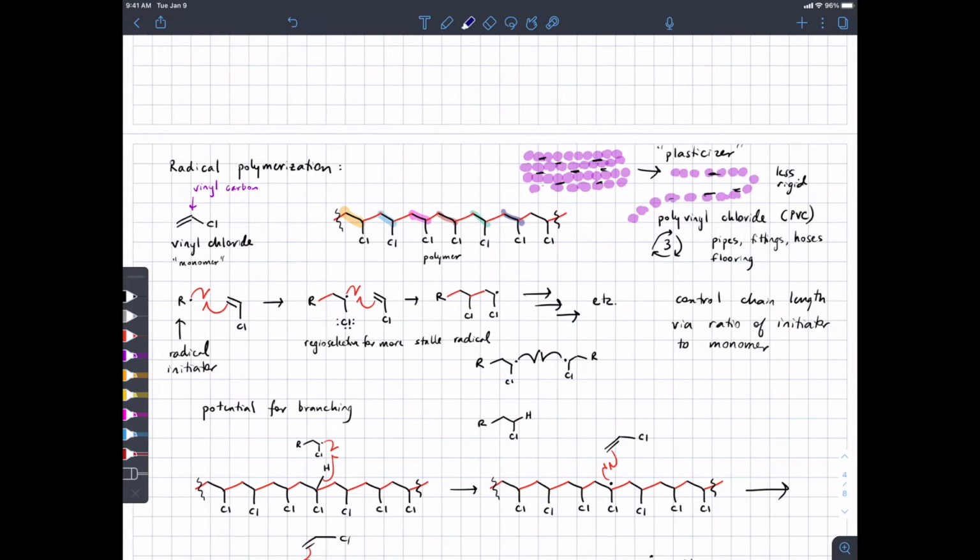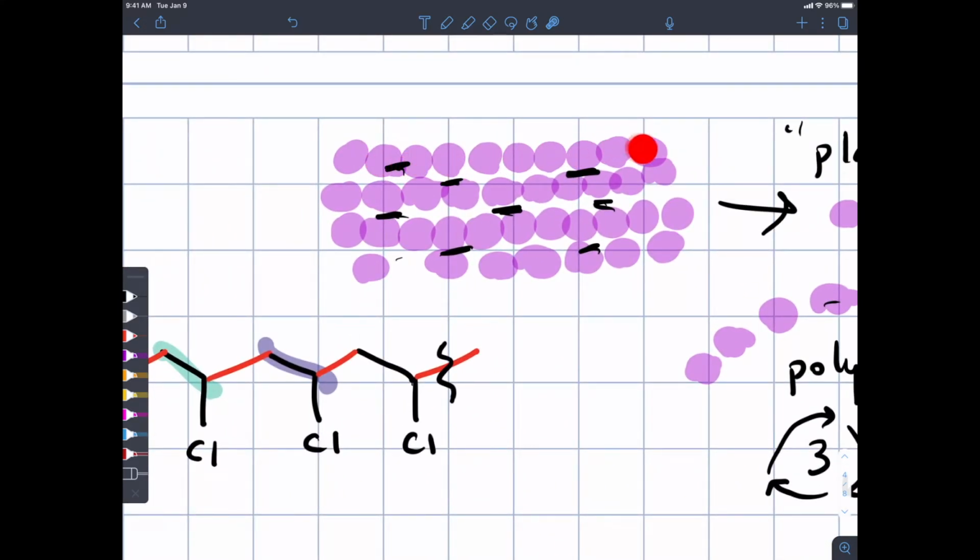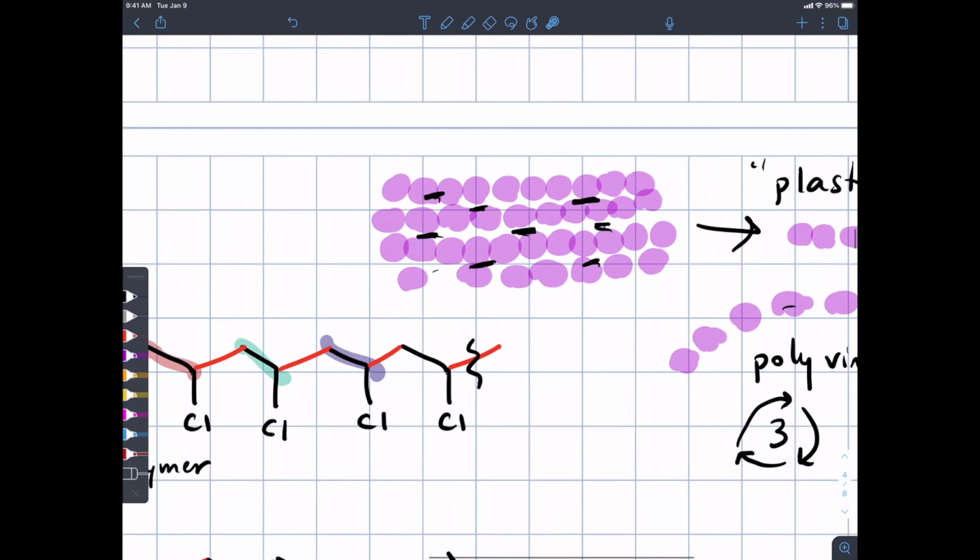Put together, we call that polyvinyl chloride, or more popularly known as PVC. Okay, you've heard of PVC before, right? This is often used in pipes and fittings, hoses, flooring, and there are different versions of that. The PVC polymer tends to be pretty rigid, and in part this is because of van der Waals interactions that happen as individual units of the polymer get close to each other and can form almost a crystalline state.